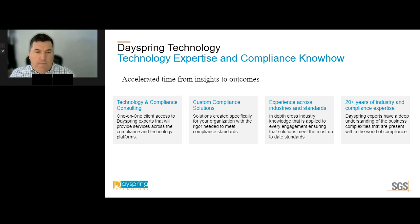We want to understand the business and the business goals, because even though compliance may start in one department, it does impact all business. So key to us is learning the business and the process, so we can implement these solutions, some of the things we're talking about today, for the corporate need as well as the department and compliance need.